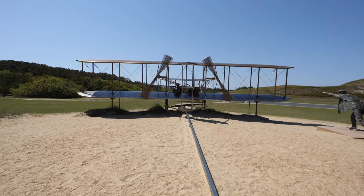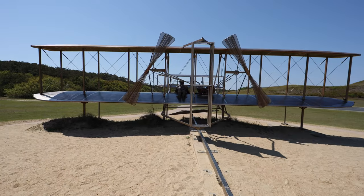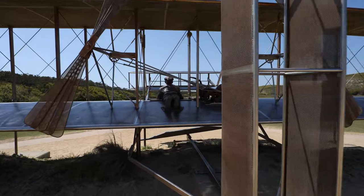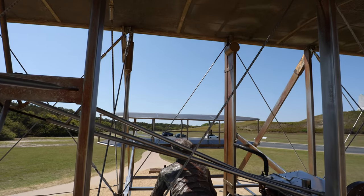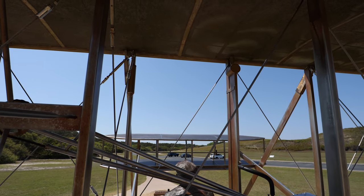It's behind the big marker, right? So the big marker there says Wilbur Wright, Orville Wright. William Tate, the Kitty Hawk postmaster, invited them out here, and they took him up on his hospitality for the wind and the sand.